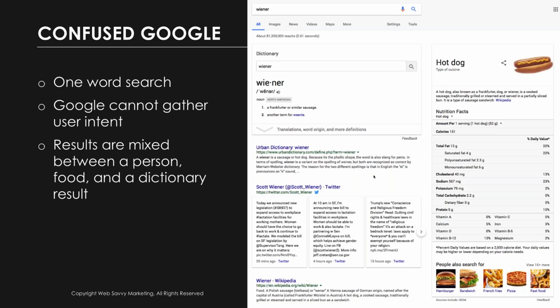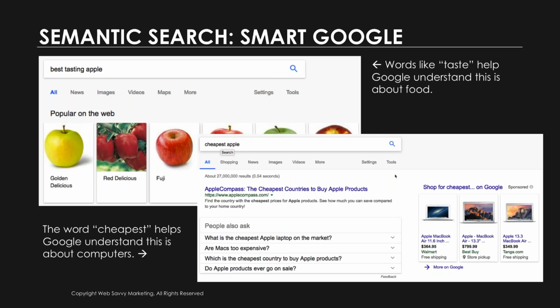And the reason it's confused is because Google doesn't know what you're looking for. There's not enough there for Google to be able to say, okay, I see the intent of this search. So it just starts mixing in people and food and dictionary and things like that. So difficult, right? But now what if we take our search and we put in something different? We start to add words. Now semantic search can kick in because Google can understand what the heck's going on. So if I take my search term of just Apple, which Google would struggle with because it wouldn't know if I was talking about the company or the fruit, it really wouldn't know.